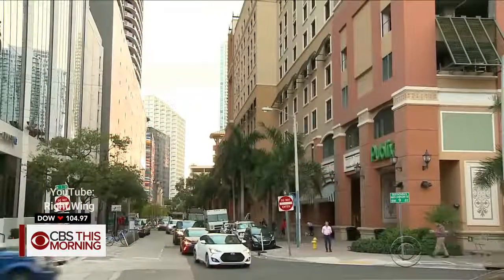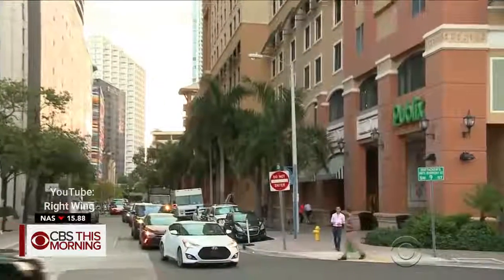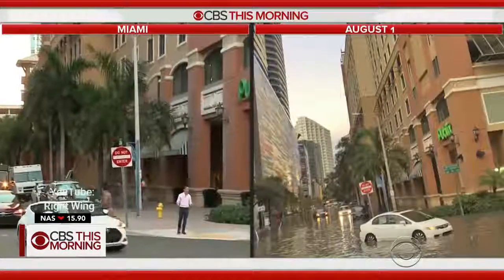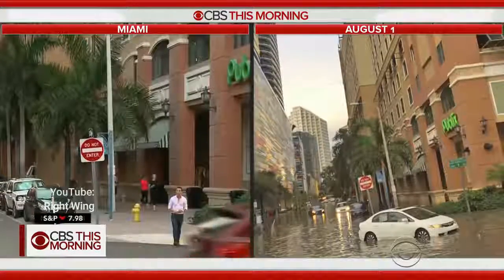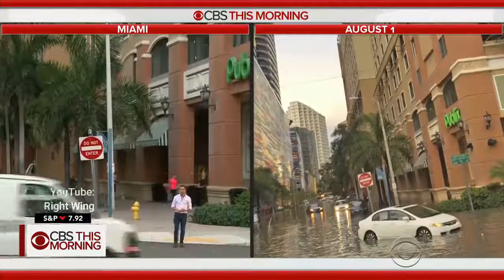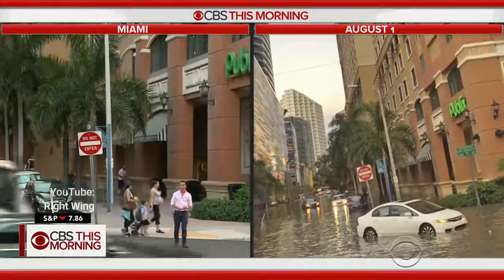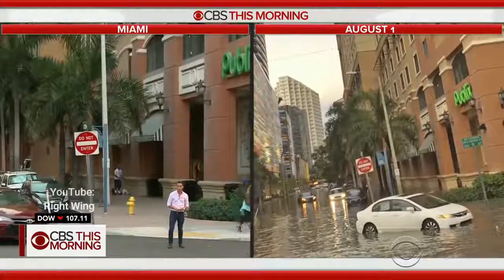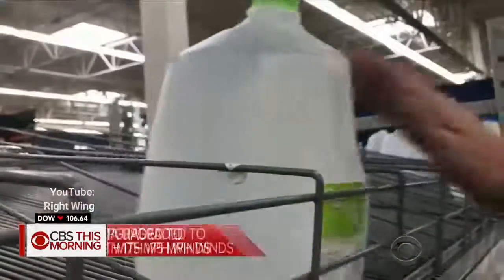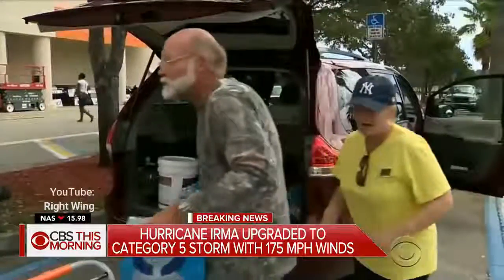Good morning. I'm standing in the Brickell neighborhood near downtown Miami. And during a storm last month, this area flooded after heavy rains. In fact, this is what it looked like here on August 1st. As Hurricane Irma may have its sights set on the U.S., people in Florida are preparing for the worst. People in South Florida are emptying store shelves, filling grocery carts, and packing their cars with water.